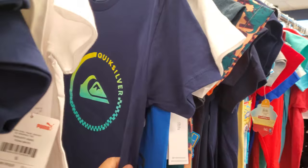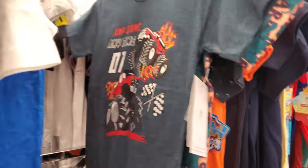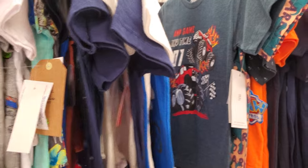I know people were always drawing on my son's clothes, like in elementary school. Someone cut his shirt. Yeah, it's wild. So I did shop a lot in Ross because, you know, it's cheap.